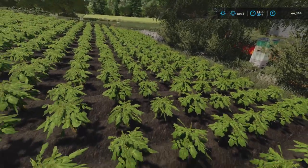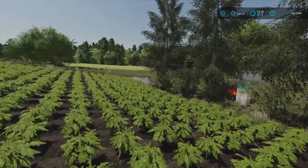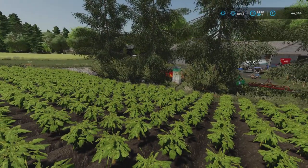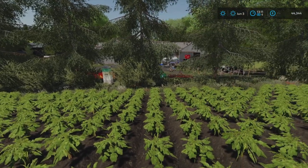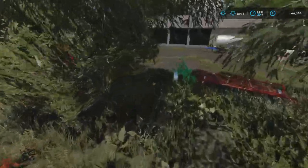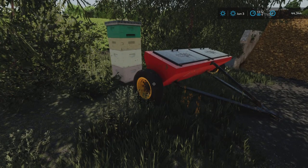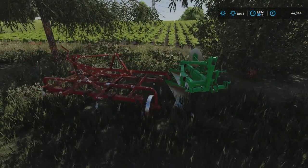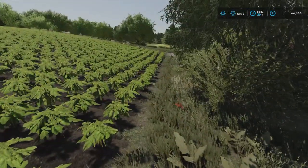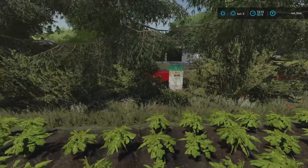But I figured since the potatoes are a flowering plant, that maybe having that beehive there will help with our potato crop, make it a little more productive. I don't know. 4,000 is like not a lot of money, but I don't want to move this stuff. But anyway, we got bees now.